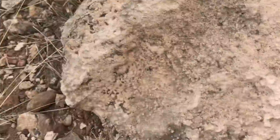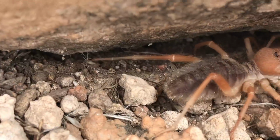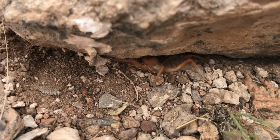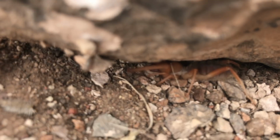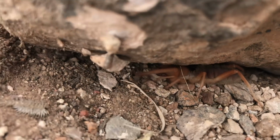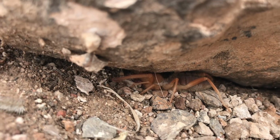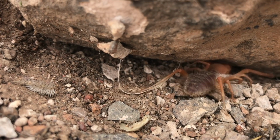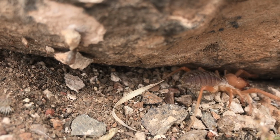Another solifugid. This one doesn't seem as inclined to jump on me, but figured I'd let you get a better look at this one since the last one freaked out and escaped. Let's see if I can poke him out of here. There we go. Alright, I'll let him go on his way.